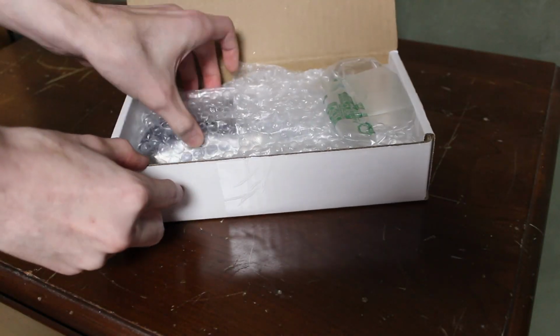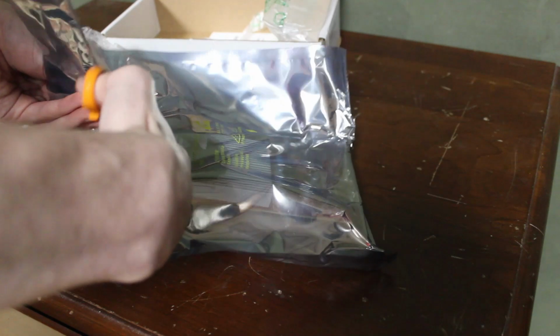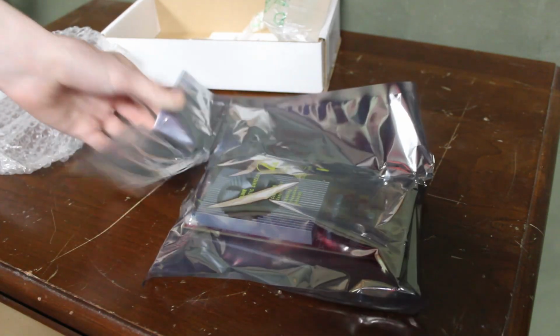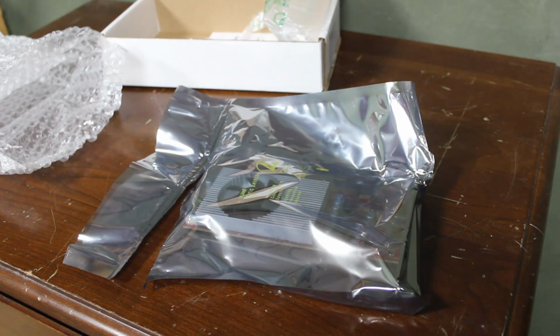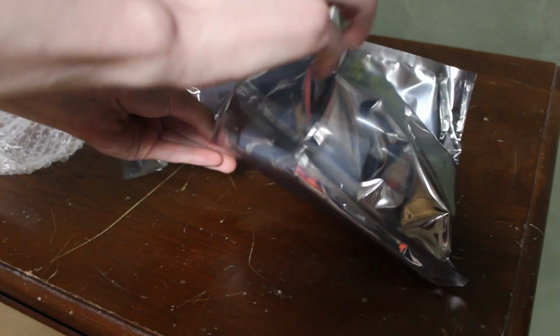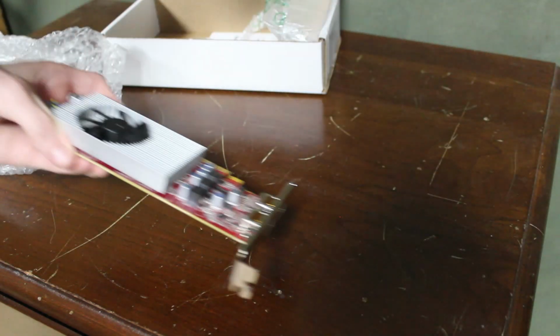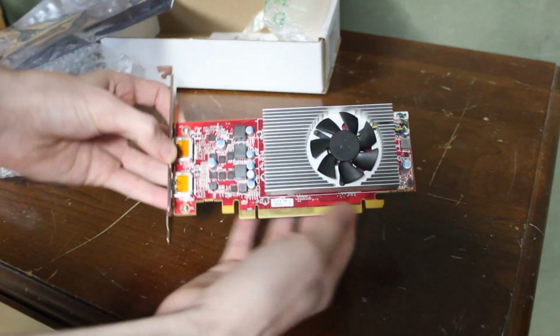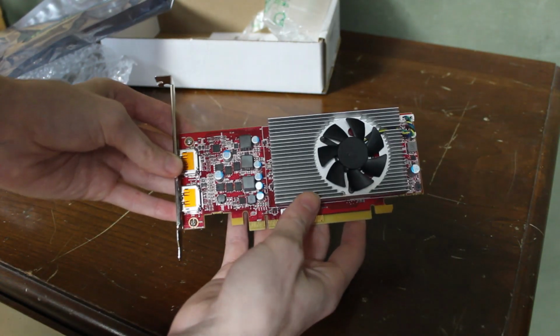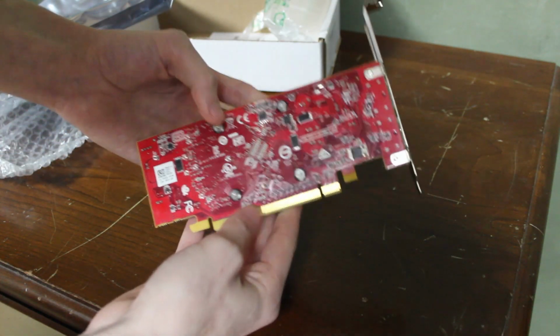Now in this box is a graphics card that I just paid a little over $17 for. This is an RX 540 1 GB version. It was released in early 2017, and there's actually not much information about this card online. This seems to be a pretty weird card where they only made mobile versions and OEM versions, and so finding this version online to see the performance and whatnot was very hard, and I wasn't even able to find anything to put in the video for you guys.